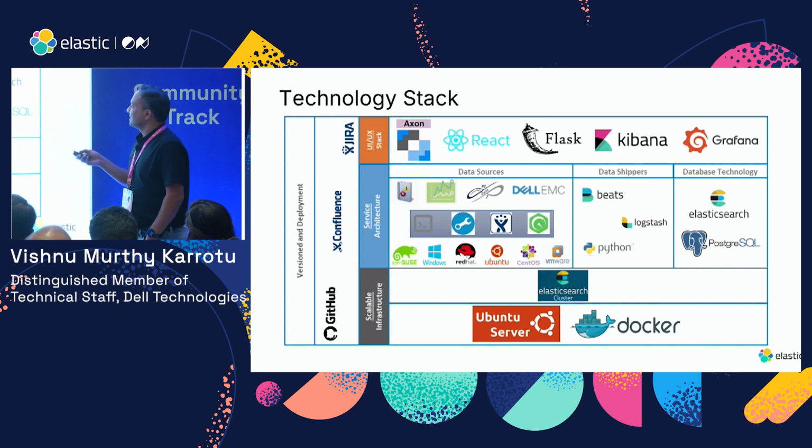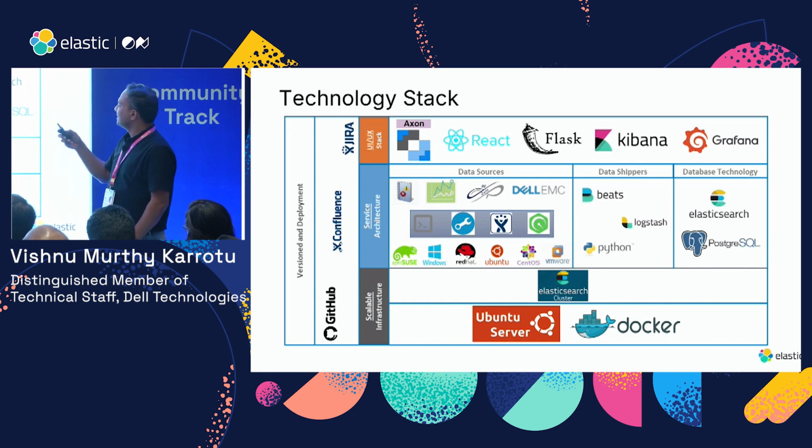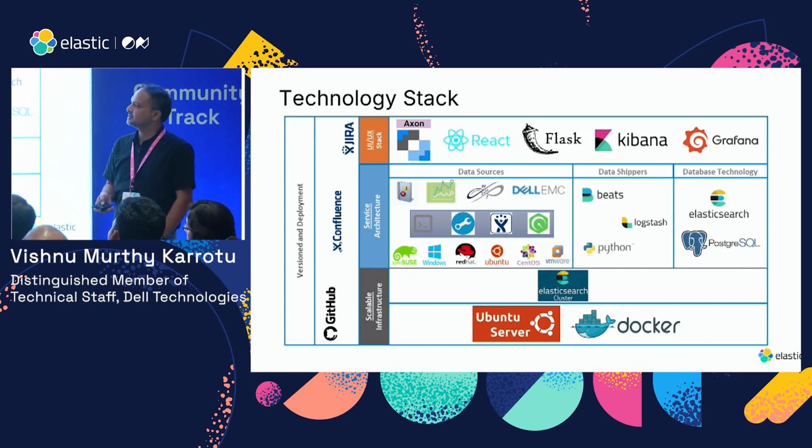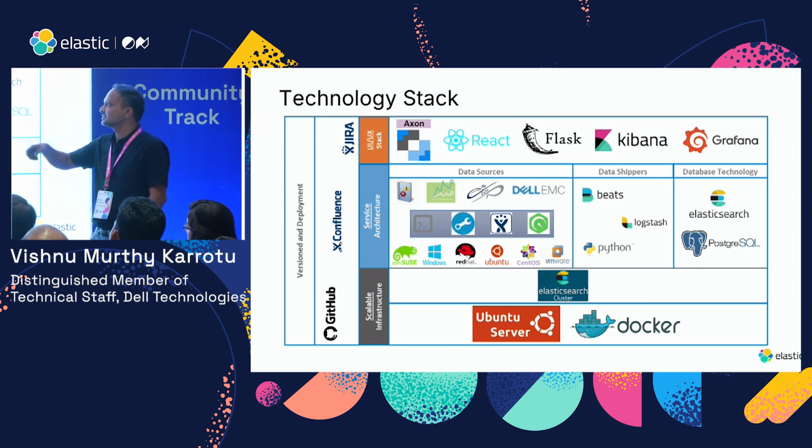We majorly used an Elasticsearch cluster. I'll show you some insights about what we have, the cluster size and all the stuff. Otherwise, Postgres is basically the back end for jobs, monitoring and all the stuff. These are all the UIs: some interfaces the user will see, some are basically for us on the back end. Grafana, Kibana, Flask and a React API, and a React front end we created for all the stuff. Source code is in GitHub, Confluence for the documentation, and Jira for user defects and all the stuff. This is a high level technology stack for this particular solution.